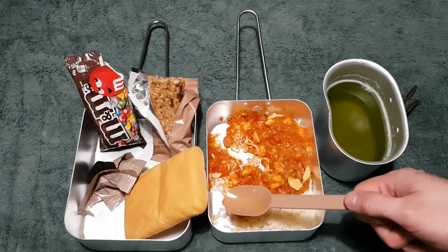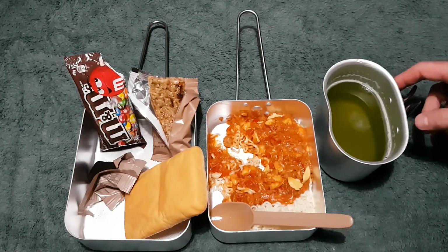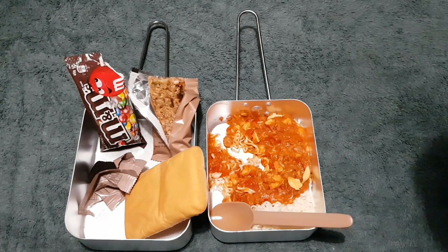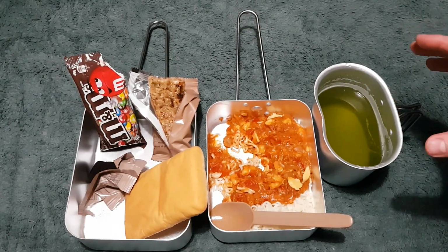Well, I better save some room for the rest of this stuff, or else I'm going to just finish this all off and just keep talking. Let's rinse the old mouth out with some of this lemon lime isotonic drink. It's not too bad. Fairly good lemon lime flavour there.